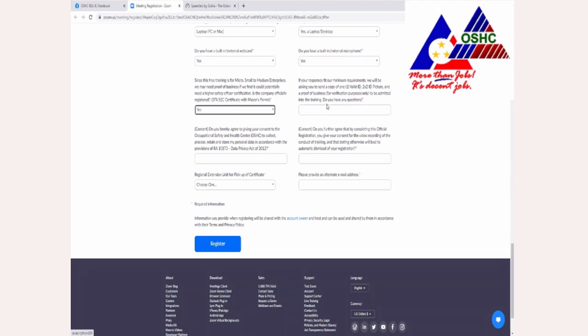And of course, the question is for you to answer: do you have any question? If you do not have any question, just put not applicable. Okay, then let's proceed. Now, this is a consent. Do you hereby agree to giving your consent to the Occupational Safety and Health Center to collect, process, retain, and store your personal data in accordance with the provisions of RA 10173 or the Data Privacy Act of 2012? So here you have to put yes, else, if you put no, that will be a reason for the denial of your registration.